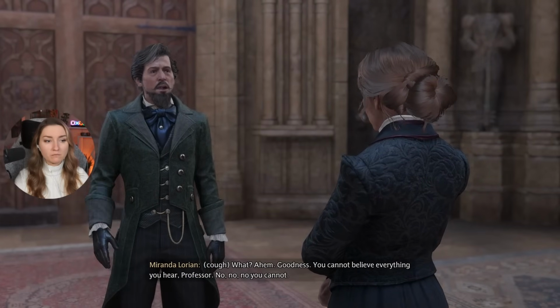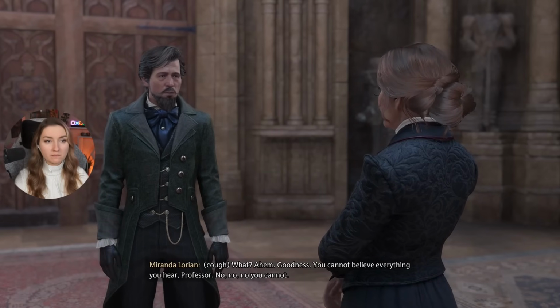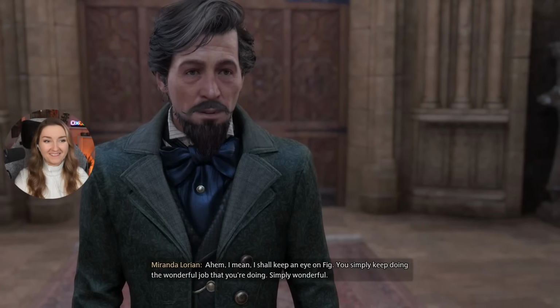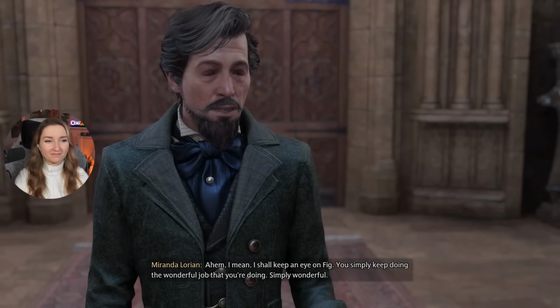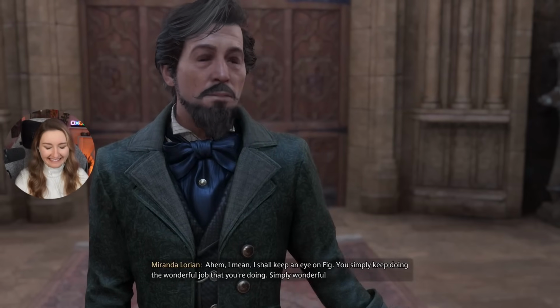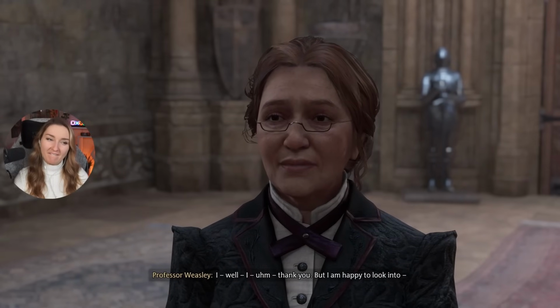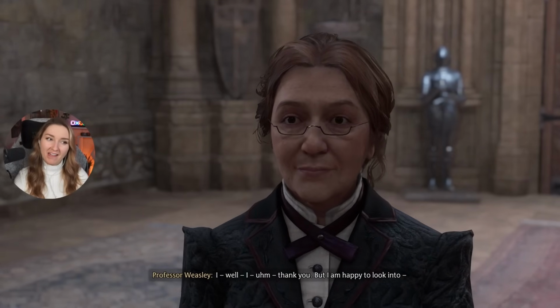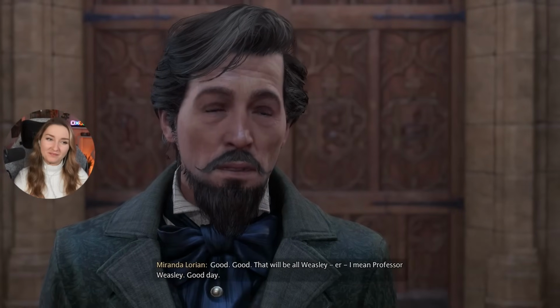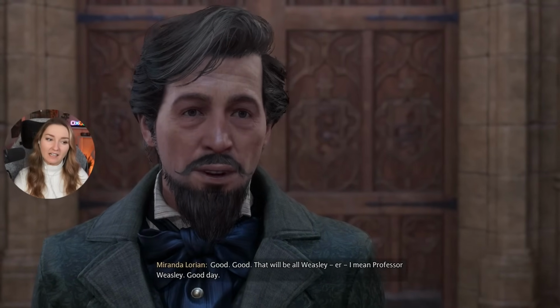What? Goodness! You cannot believe everything you hear, Professor. No, you cannot. I mean, I shall keep an eye on Fig. You simply keep doing the wonderful job that you're doing. Simply wonderful. Thank you. But I'm happy to look into... Good. That'll be all, Weasley. I mean, Professor Weasley. Good day.